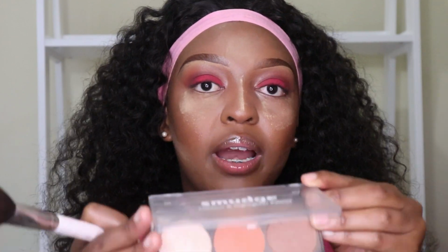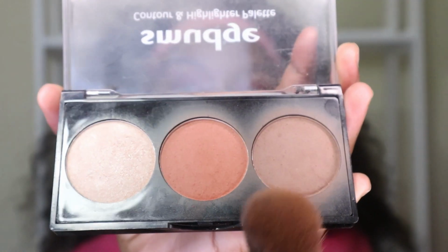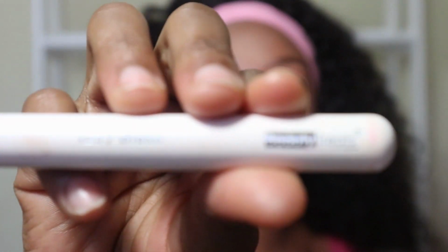So to set my contoured areas, I'm going to be using my Smudge contour and highlight palette. I'm first gonna go in with this very brown shade, and then to bronze up I'm gonna go in with this one after I've set my contour basically. Oh, to set my contour I am using my 123 blush brush by Beauty Treats.